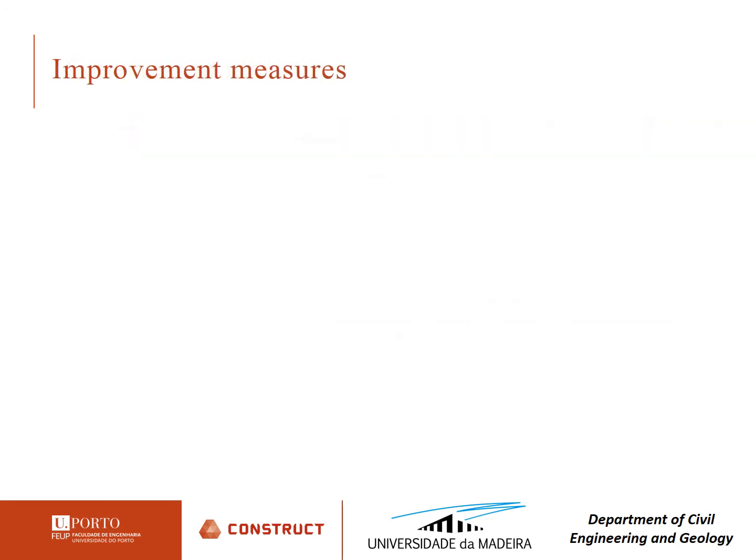Here are described the different improvement measures proposed, and I just want to emphasize that the improvement measures aim to be employed in practice for increasing the serviceability of the actual staircase. It's not intended by any means to alter or demolish the existing structure.